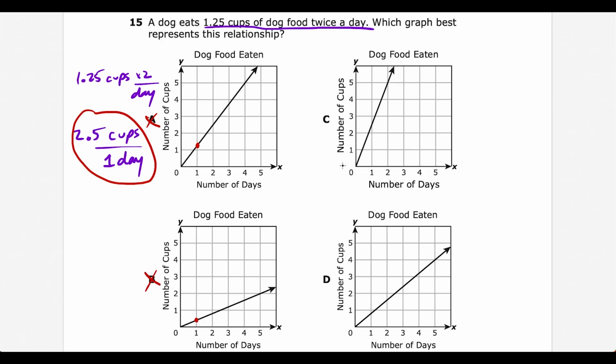Now we look at this choice, and on day one, notice we're at the 2.5 mark. And then when we go to day two, well, think about it, 2.5 plus 2.5 would be 5. So after 2 days, the dog should be eating 5 cups. So choice C is looking good right away, but let's see, why is choice D no good? Well, on the first day, the dog is eating about 0.75 cups, which is way short of 2.5 cups. So choice D is out, definitely choice C.